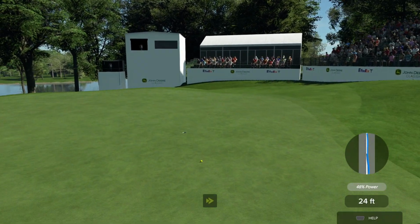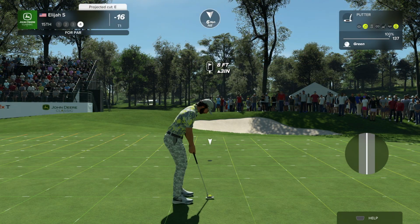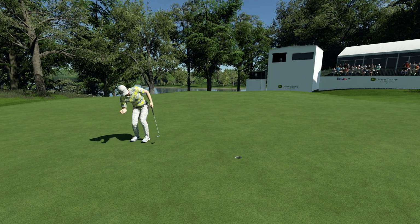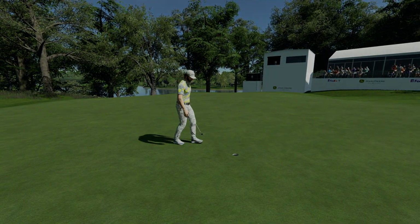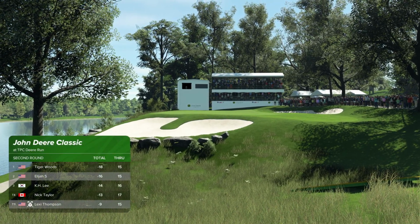Did I hit it? No. Bit too heavy-handed there. 8 feet to the cup. All right. Yeah, good putt. We're going to need to birdie at least. Currently, he's enjoying a 2-stroke lead. Of course, Tiger eagled that one.